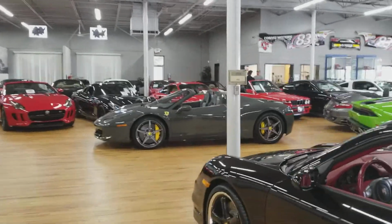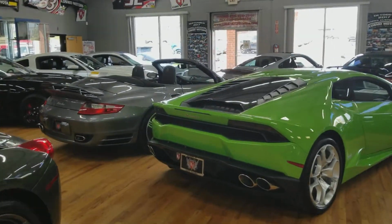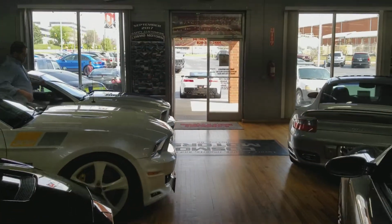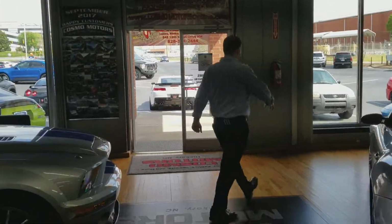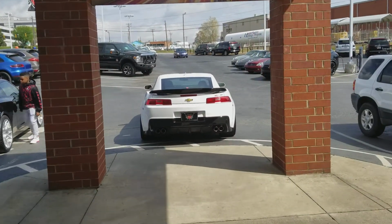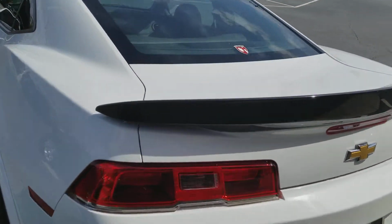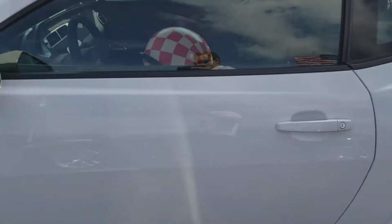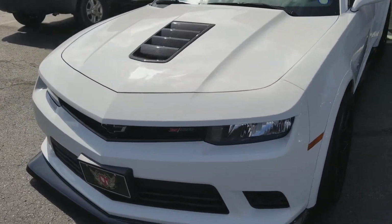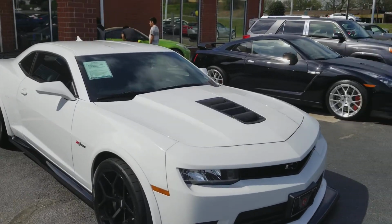We'll go back up front now and introduce you to this gorgeous Z28 with 5,000 miles on it. I've got it pulled right up front here. That's a beautiful car. I went ahead and rinsed the pollen off of it so you could see that. That's a 5,000 mile Z28. And it looks like a 5,000 mile car.